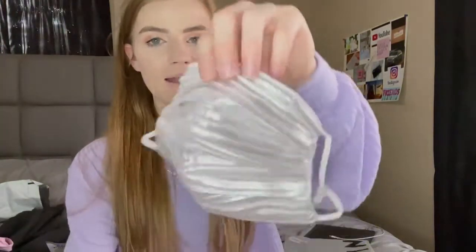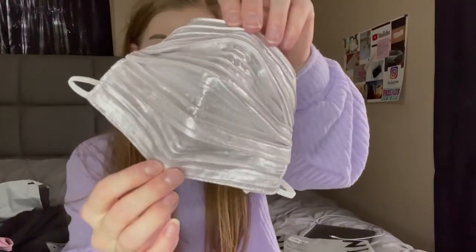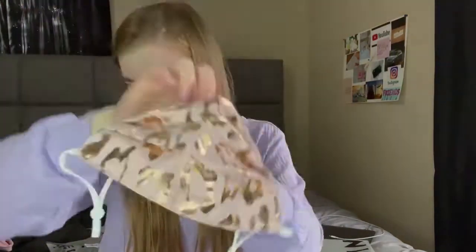I think it's so cool. I don't know, hopefully it looks okay on me. So that's what it looks like. Then I got this one. It's a blush pink color with metallic silver all over it. I thought that was very nice. I got a pink mask with cheetah print on it, and it's metallic as well. I thought this was also very cute.